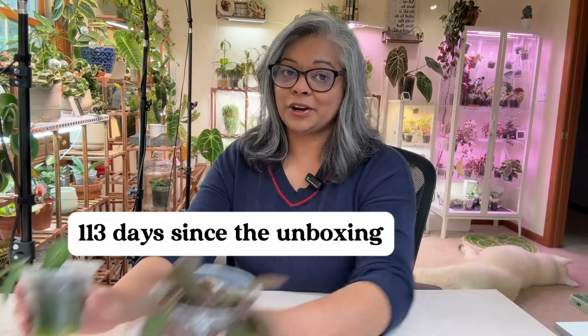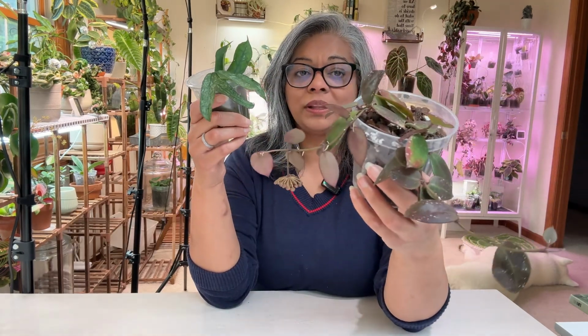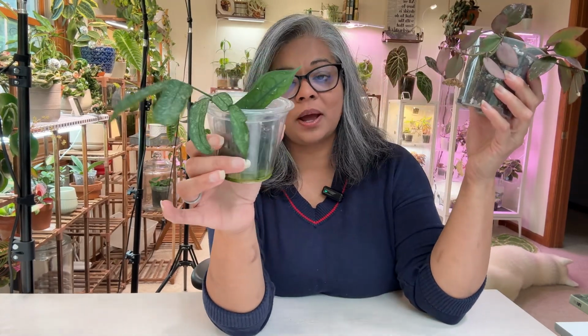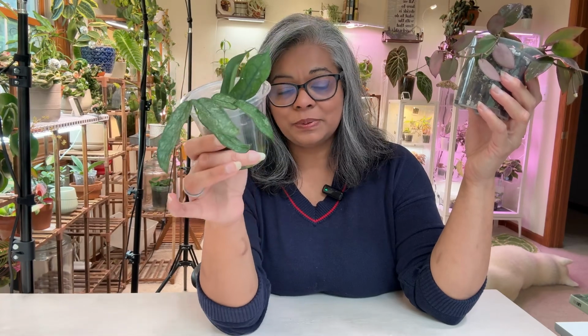All right, so it's the last update. It's been almost 4 months since I unboxed those plants, and here they are. This is the Hoya, and this is the Hoya Pendarata. I didn't even show you an update on this plant.